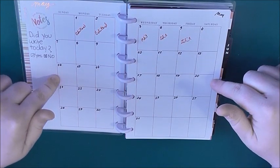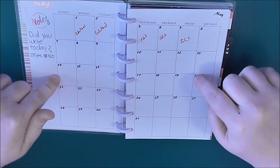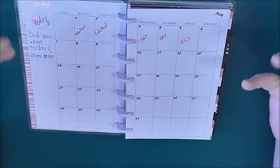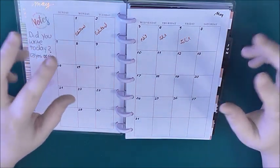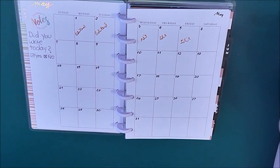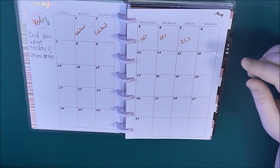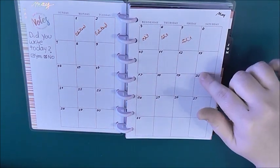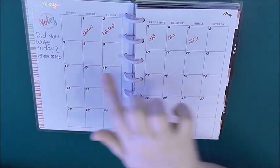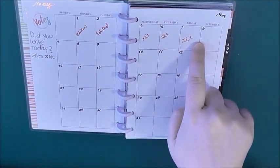For the month, I had a slow moment trying to think what on earth I could do for the monthly spreads, since I'm not necessarily planning right now. I'm doing a lot more editing than actual planning, so I'm mainly just taking notes. So what I did was just write down whether or not I've edited or written anything that particular day. And as you can see, this past week, all I've done is edit work.